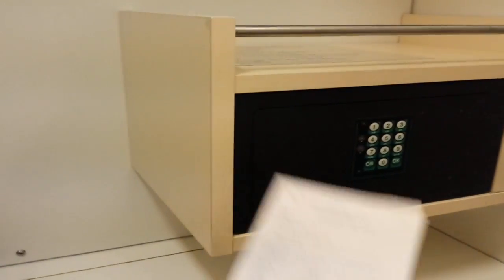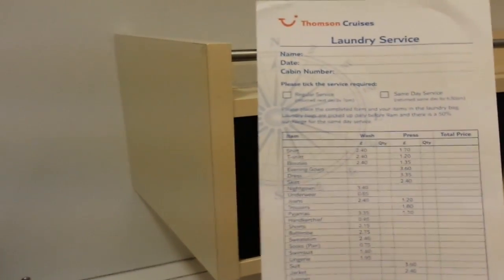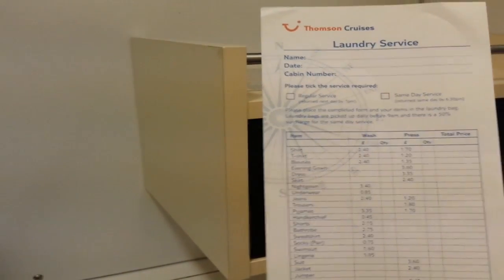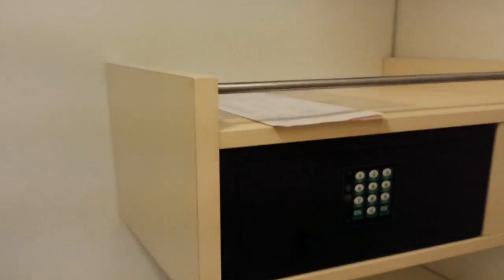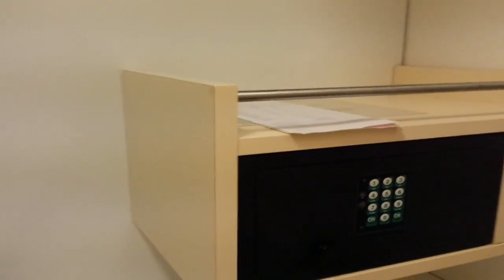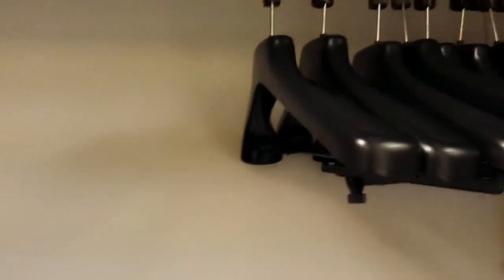This is a laundry list. You can get washing and ironing done on board. There isn't an onboard guest laundry, so if you unpack all your clothes and they end up being creased, you will have to put them through this service and they will iron them for you. I think they had a special offer on formal night where they would iron shirts and stuff like that. I think it was about £7. So that's pretty much the wardrobe.